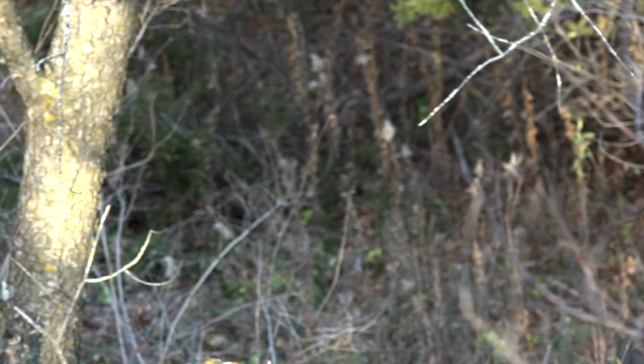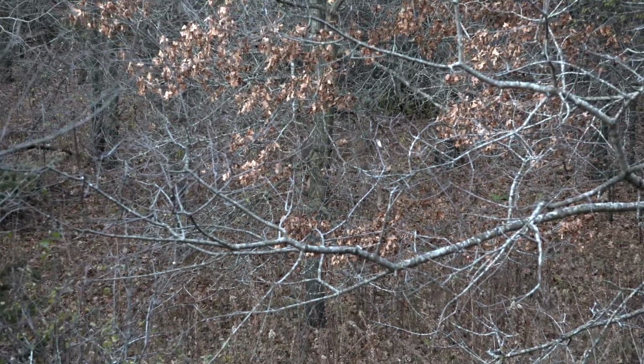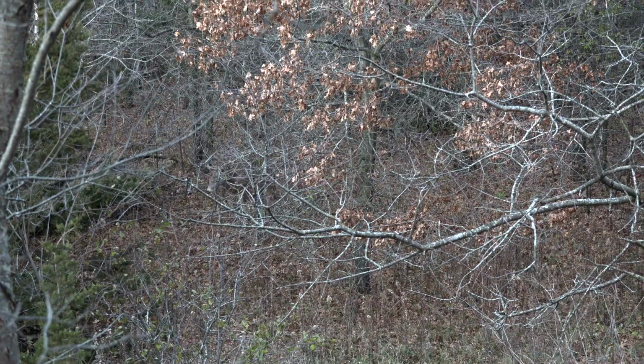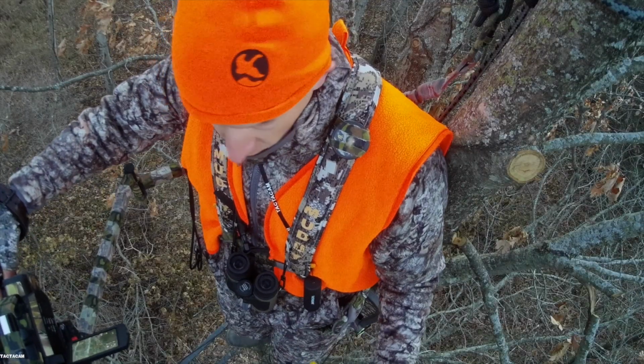Two minutes after I did that calling sequence, I started to hear noise back in the hinge cut, not very far at all, probably only 40, 50 yards. When I first get a glimpse of this deer walking through a little opening, I know it's Skyscraper. He heard that calling and he's coming in.